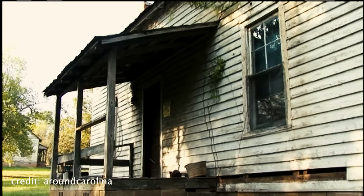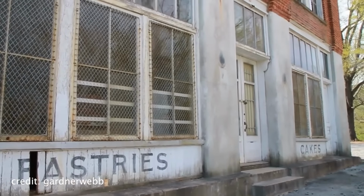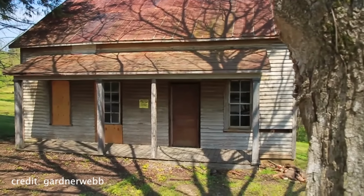One of the 21 debilitated workers' cottages served as Katniss's home, and the village company store became Peeta Mellark's bakery. One of the mill houses, however, met its demise. It was sacrificed for an explosion in the movie. You can tour the village and visit these iconic places.